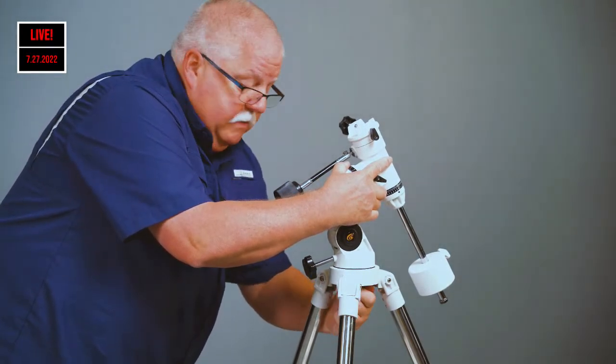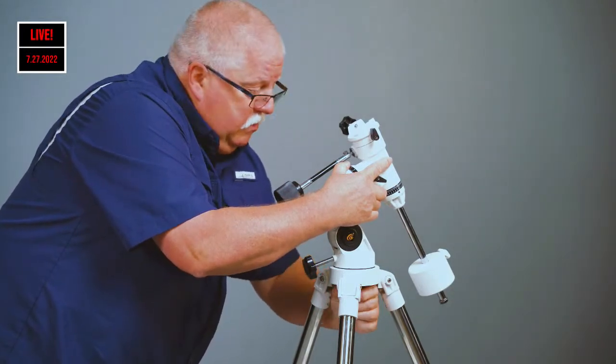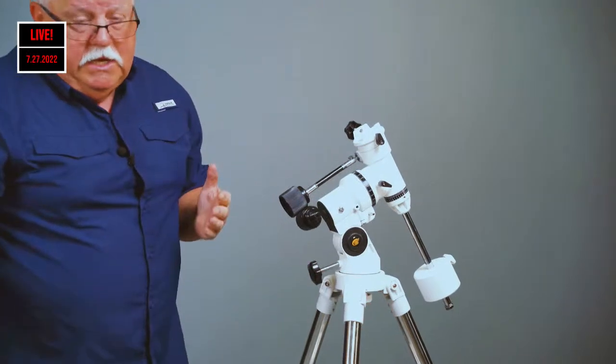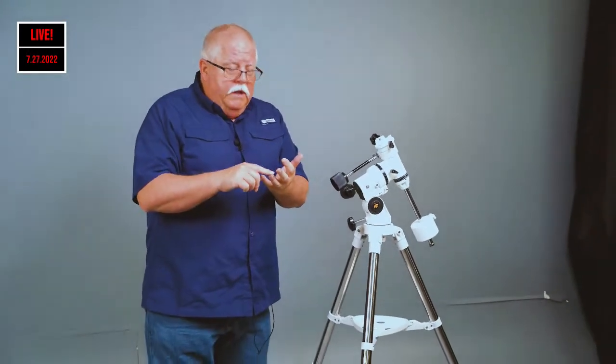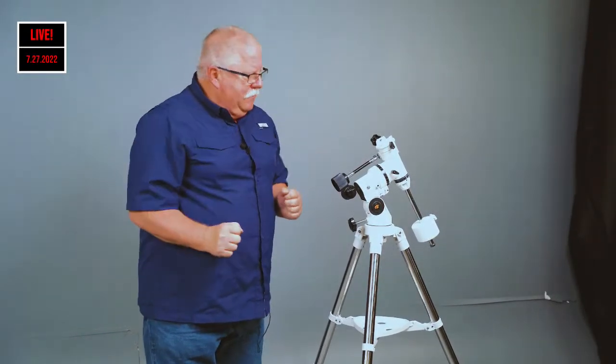You can do exactly the same in the southern hemisphere, because it's not polar, it's polar alignment. We just don't use the star Polaris, which we're not using here. This is really good if you can't see Polaris, or if it's daytime and you want to do some solar viewing with a solar safe filter.